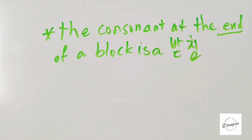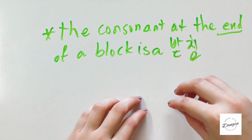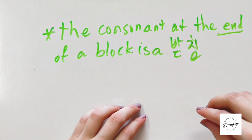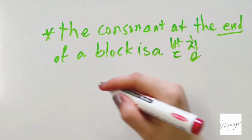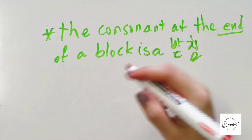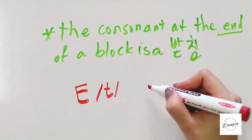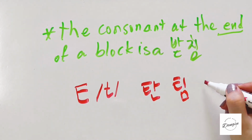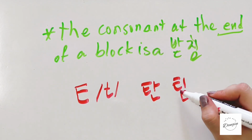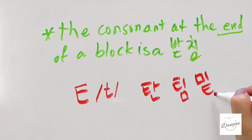So this brings us to the first rule of batchims. It is that some consonants at the batchim position change their sound. For example, a very common one, do you remember ticket? I'm very sorry, I keep saying ticket. I meant ticket. Ticket sounds like a t, right? Like tan, tim. So it sounds like a t. It always sounds like a t.